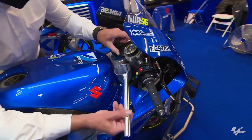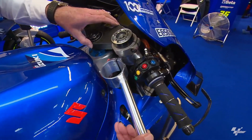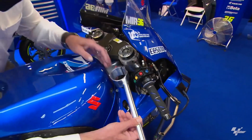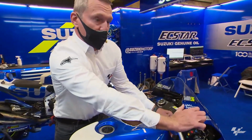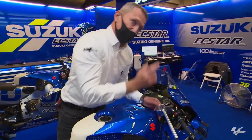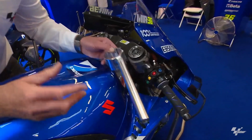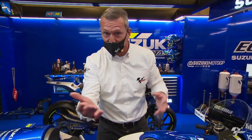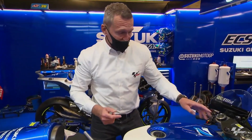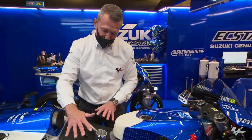I've even seen Valentino's crew playing with spaces under here, so that at a hard braking circuit with downhills he can run the handlebars a little bit higher, so you have a little bit more to push on the brakes. You don't feel like you're going to go over the front. Less physical is the whole aim. If the rider can use less energy, he can fight stronger after 45 minutes for the last laps. So that's handlebars.